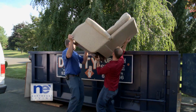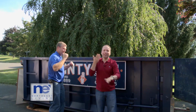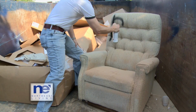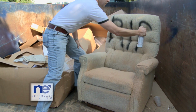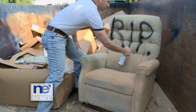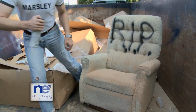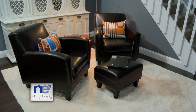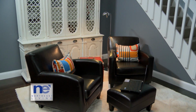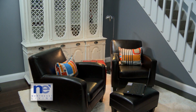1, 2, go. And I threw that in the dumpster and I sprayed it RIP in black spray paint to make sure nobody else would use it, because it really was time for something new. But I really found these wonderful faux leather chairs here that were great to scale, but they were also inviting. I always say, if you have one chair, you'll always be single. I gave them two, one wonderful ottoman, and it was a perfect little nook.